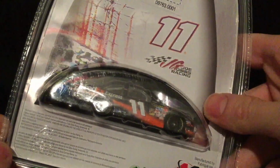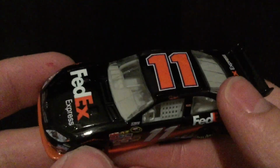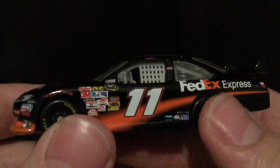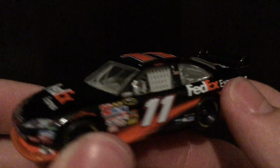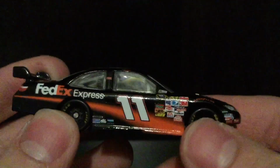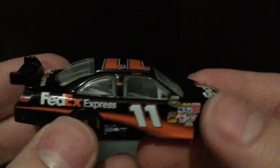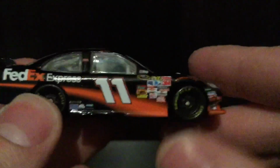Let's go ahead and get it open. Here she is, folks. Brand new, out of the package. And just so much nostalgia here, man. Every time I see one of these COT Denny Hamlin diecasts, for some reason, I can just imagine this thing at like New Hampshire or Pocono or just anywhere, man. The black and the orange on this thing is certainly a great combination.